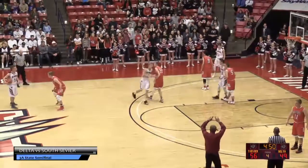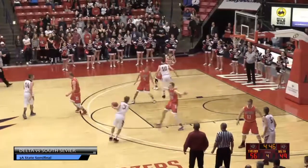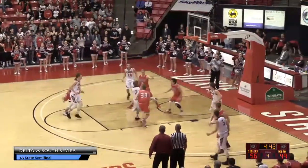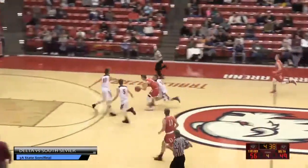And now, pretty smart move out there. As you can see, Caleb Barton saying, okay, let's settle things down. Right now, we've got the lead. Let's just run some time. Cades King has it knocked away by Springer. He gets it back. He'll drive the lane, puts it to the runner. Blocked, no foul called. That one, I think Delta got away with.